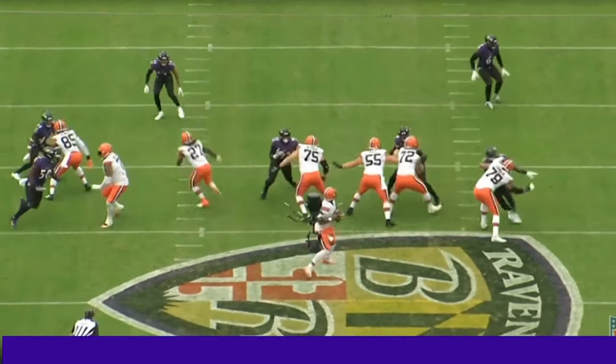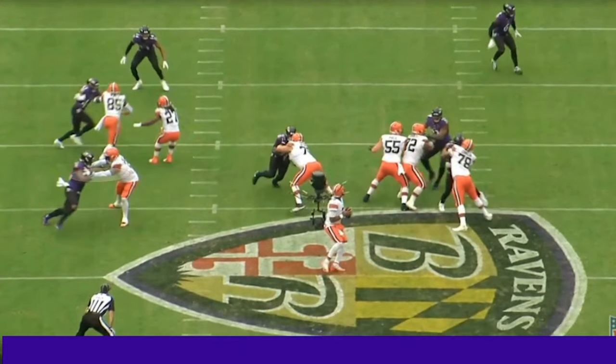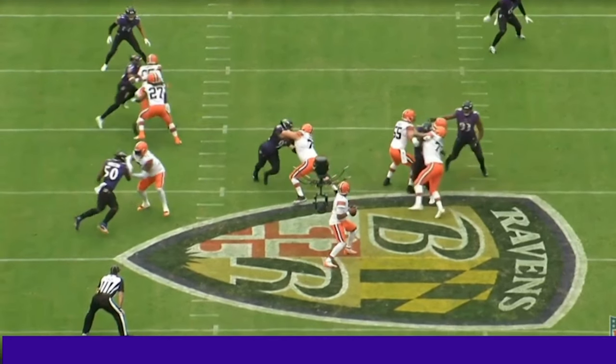Njoku's going to bump him to give him more of an angle. But look right there. He's going to take Jedrick Willis' hands and just erase him. Watch. Just erase his hands. Now, that's one move.